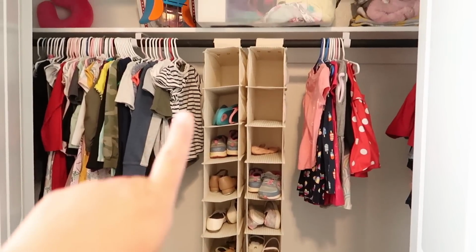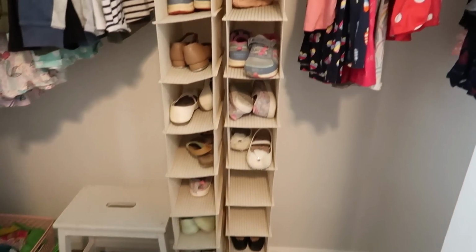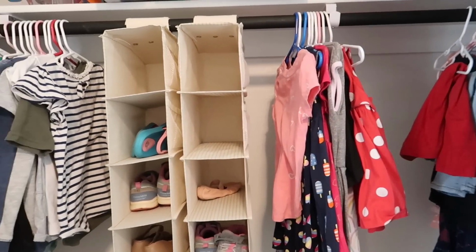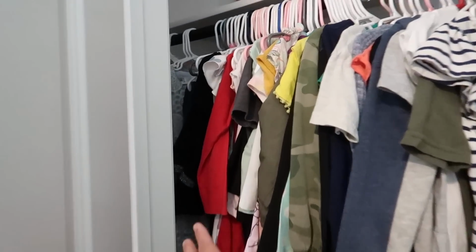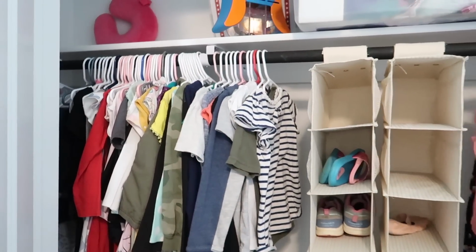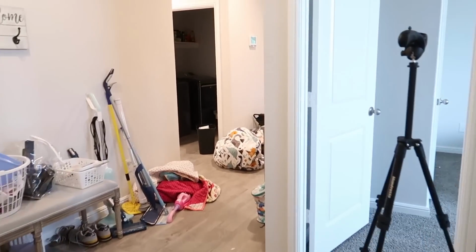I just moved all of Lex's clothes to this side and separated it by their little hanging shoe things that we got at Walmart for their shoes. So this is the space for the rest of Kenzie's clothes. So I'm just going to go through those and move all of those in here. And then I know Kenzie and Lexa both have some clothes they don't wear. Probably weed them out just to make it where they have a little more space in here over time. But I'm not too super concerned with that today.